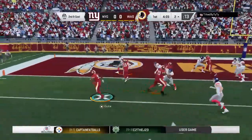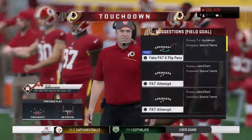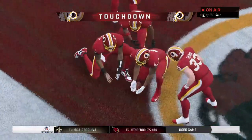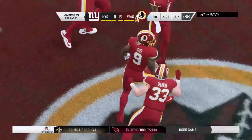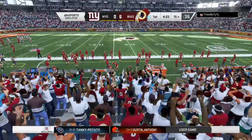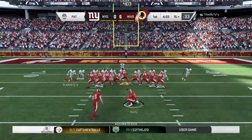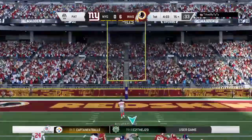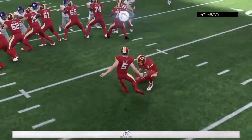On the ground, Geis. And he is into the end zone. Touchdown, Redskins. Taking it in from 2 yards out. And the Redskins take the ball down the field and score on their opening drive. On for the extra point, Jake Elliott. It's good, and the Redskins take a 7-0 lead.